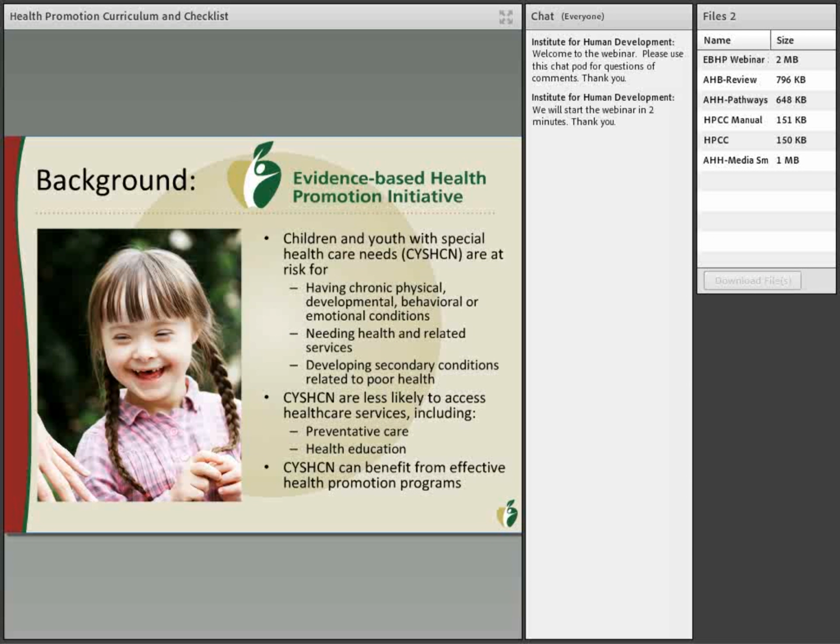So in terms of background for the evidence-based health promotion initiative with the Office of Children with Special Healthcare Needs, this is some of the motivation behind what we're doing. Children and youth with special healthcare needs are at risk for having chronic physical, developmental, behavioral, and emotional conditions, needing health and related services, and developing secondary conditions related to poor health. That one in particular is important. And children with special healthcare needs are less likely to access healthcare services, and specifically preventative care or health education. Oftentimes, most kids are getting access to health education programs through their schools, and oftentimes children with special healthcare needs are not participating.